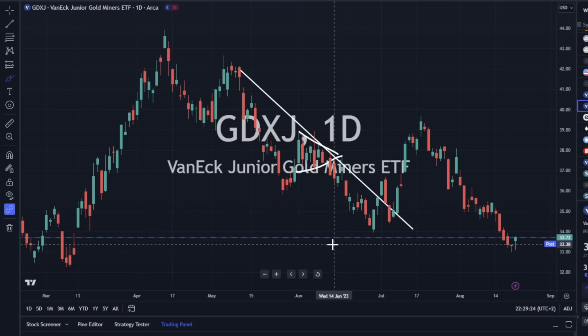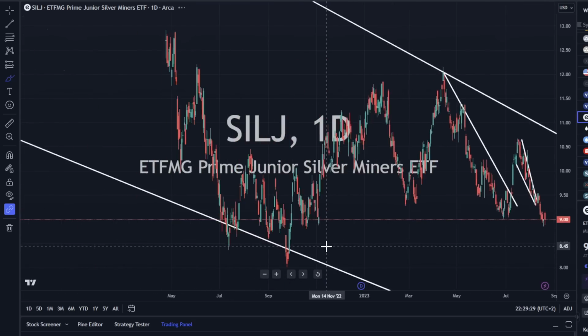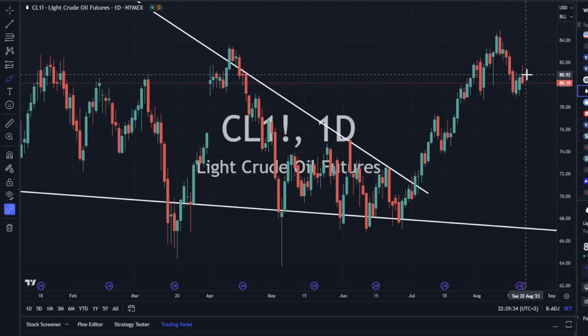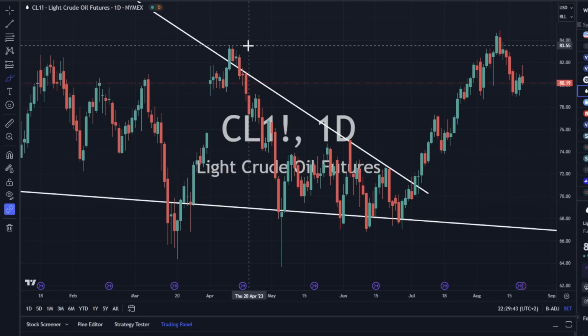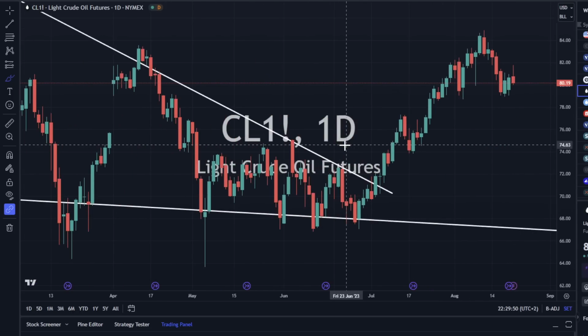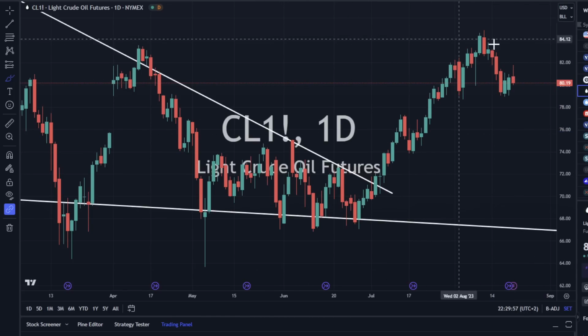GDXJ doing the same thing, up 1.26%, and SILJ being flat on the day. Crude oil down 0.6. Maybe we've got a little bit left to go lower. Maybe we come back to 76, maybe 75. Maybe there's a little bit left. I would view that as a buying opportunity. And then when that holds in that general vicinity, I think we're going to rip it. We're going to rip it after this little move is done down to that level.